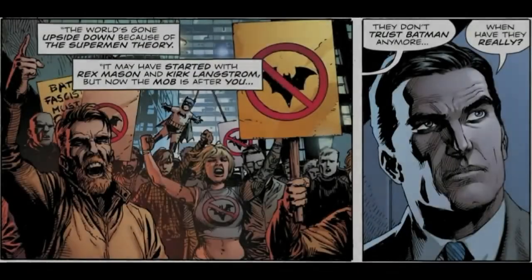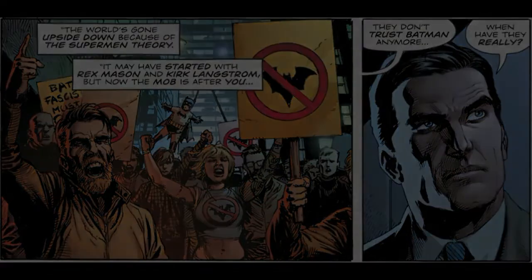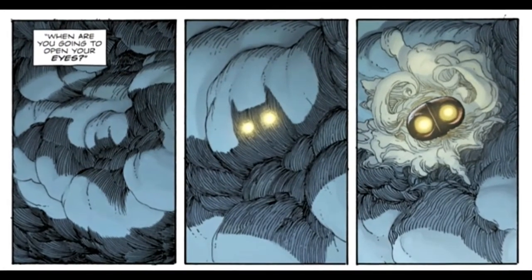So anyways, there's an interesting parallel here where people are protesting the superheroes and whatnot the same way they had in the Watchmen, and we see that here they're actually protesting Batman. So he's coming to terms with that, and then we see this. I like these panels here. This was my favorite page, I think.